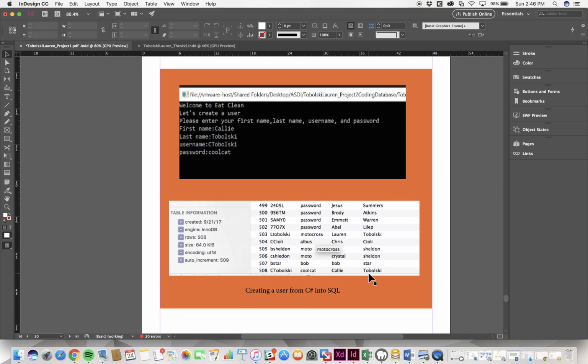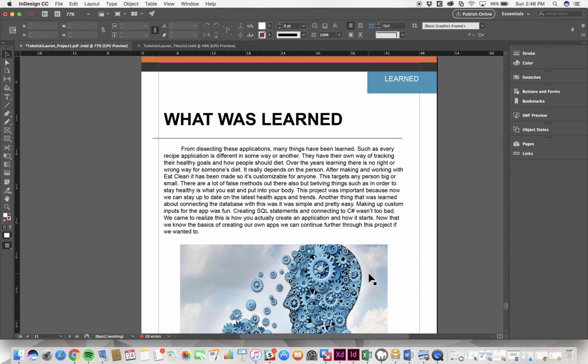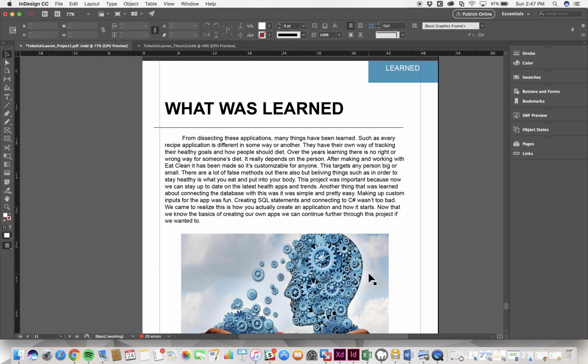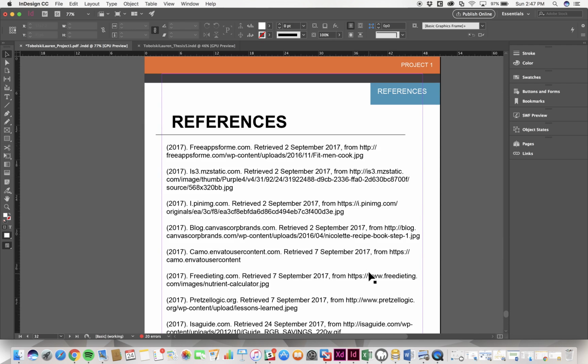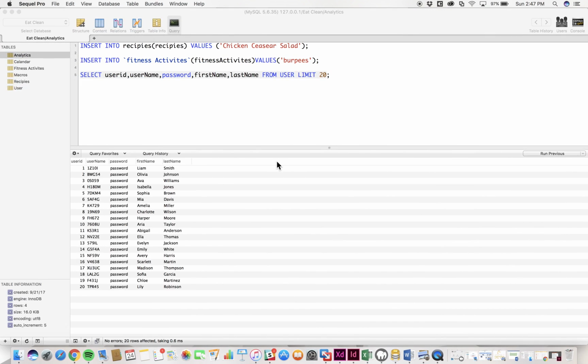So it was pretty simple to put that in the end. And then what I learned, just from dissecting these apps, and I have learned a lot, is what good apps are and what bad apps are. And then the C# connection wasn't too bad, and the database was really fun and easy to generate. It wasn't actually each input you had to put in. It was pretty nice. So I'm going to go ahead and show you my database.